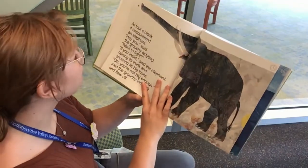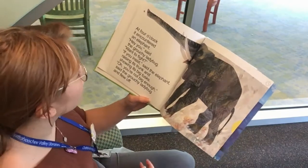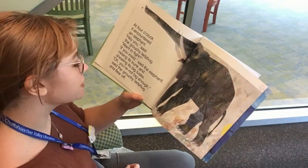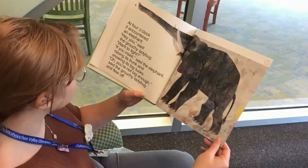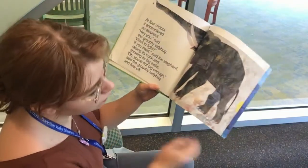At 4 o'clock, it encountered an elephant. Hey, you, said the grouchy ladybug, want to fight? If you insist, said the elephant, raising its trunk and showing its big tusks. Oh, you're not big enough, said the grouchy ladybug, and it flew off.